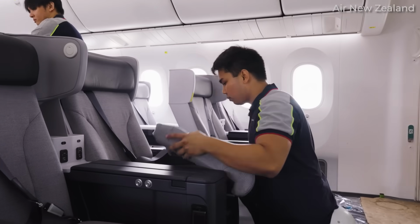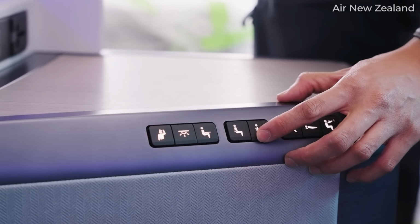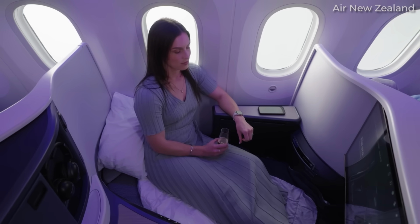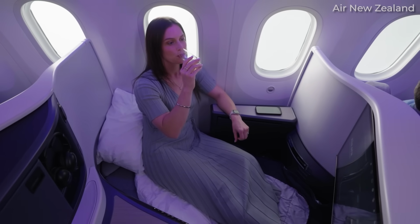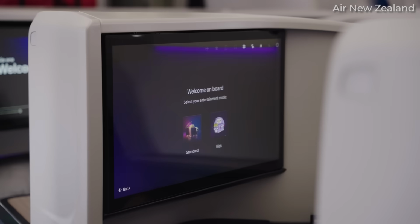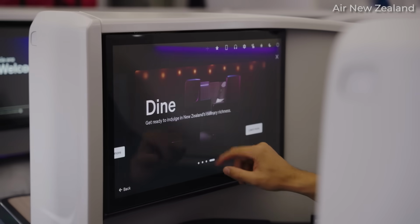The upgrade is part of Air New Zealand's wider cabin renewal program, with 7 aircraft to be completed by the end of 2025. The updated 787-9 features redesigned seating across all cabins, larger in-flight entertainment screens, wireless charging, and upgraded lighting. Business Premier Luxe will see 4 premium seats located at the front of the cabin.